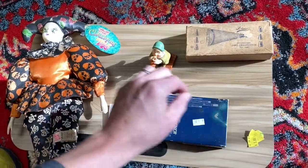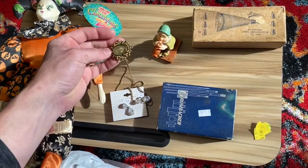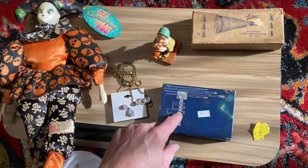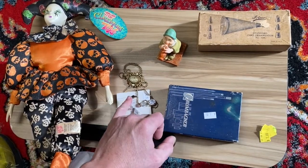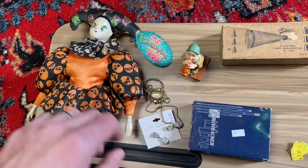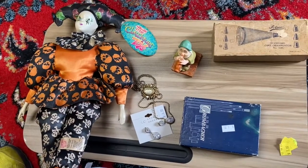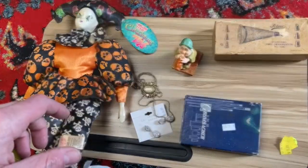So I'm at $5, I believe. $6, $7, 8, 9, 10, 11, 12, 13, 14, 15 bucks, folks, for all of this stuff. I expect to make probably around $100 profit off of this lot. Not a huge thing, but guys, this is what you have sometimes.